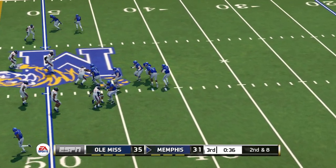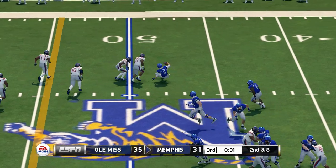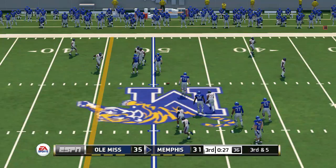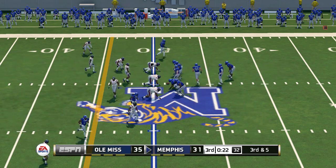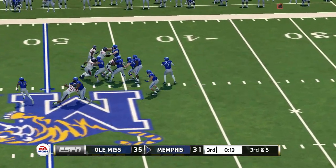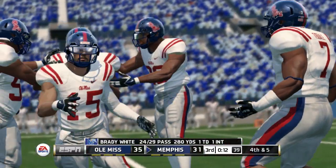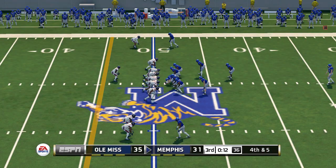He's going to try and scramble. Decides to slide. Strike, and he drops it. That'll make it fourth down, and they're going to have to punt. Yeah, they just couldn't connect on a pass there. That was a very good stand by this defense.